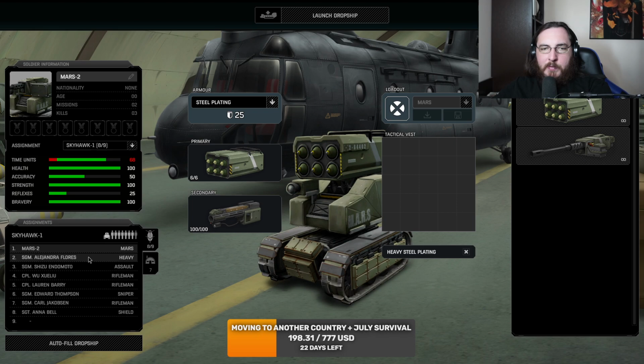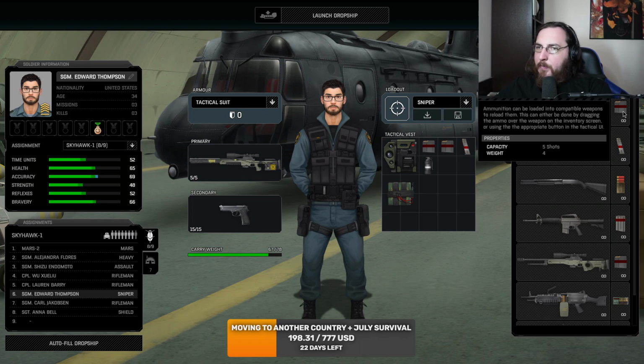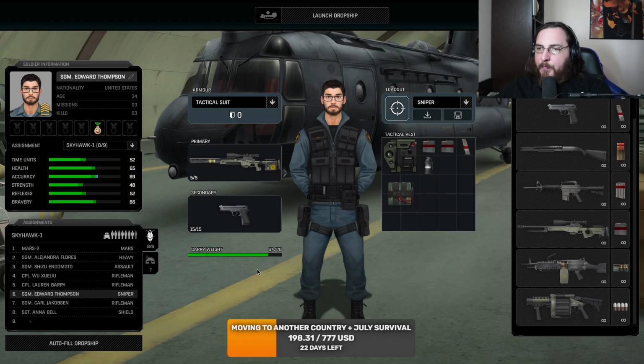Right, one spot. I have heavy, assault, rifle, sniper. Okay, sniper, I'm on. We get you this, the regular ammo. Ballistic sniper rifle ammo. Seems like the regular one, sure. Yeah, I think it's the same, alright. Get the sniper one. I think rifle is not ready yet, though. I could wait a bit, but whatever. I think it'll be fine.